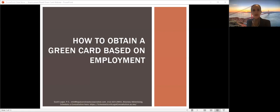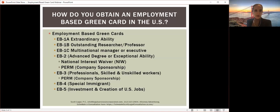So why don't we get started and just go over, how can you obtain an employment-based green card in the US? What are the different green card categories? The first green card category based on employment in the US is called an EB-1A green card. This is a green card that is reserved for a narrow group of individuals who have extraordinary ability in their field, in the field of science, arts, education, business, or athletics.